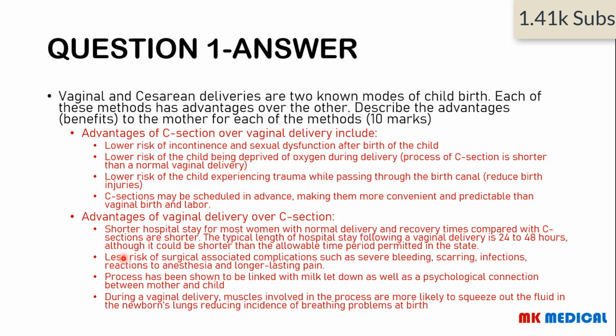Then, there is less risk of surgically associated complications to the mother with a vaginal delivery as compared to a C-section. Things like severe bleeding, scarring, infections, reactions to anesthesia, and even longer lasting pain with cesarean section, we don't usually see with vaginal delivery. The process has also been linked to enhanced milk letdown, because remember that parturition is mainly enhanced by oxytocin. Oxytocin not only causes contraction of the uterus, but it also stimulates the myoepithelial cells in the breast to contract and help with milk letdown. This also provides a good psychological connection between the mother and the child.